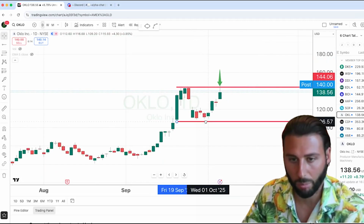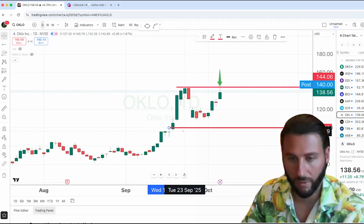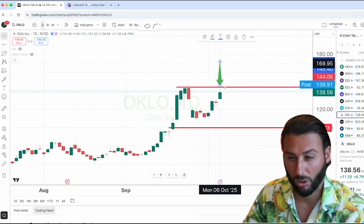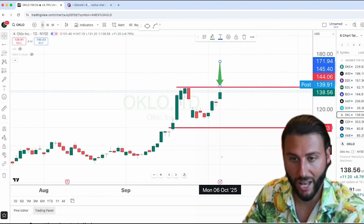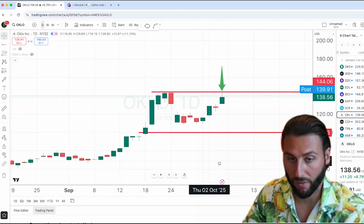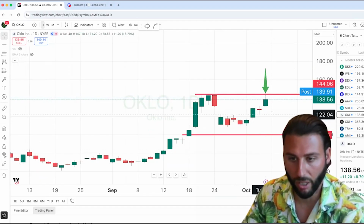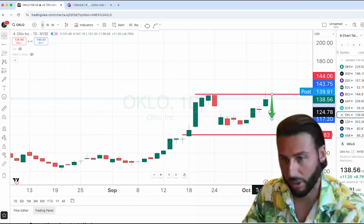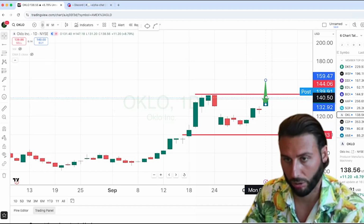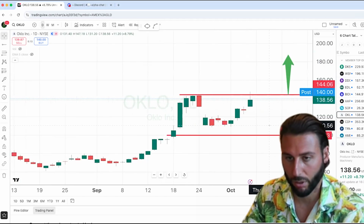This 106 is the pivot here, but this name is so wild that the psychological level of 100 probably acts as support. So you've got a 40% range for a flag here, which is insane to think about. If this name, for whatever reason, is not going to be the next NKLA and go to zero a year from now, if it's actually going to hold up and trade higher, you're going to want to see this thing pull in, get nowhere close to 100, flag out probably between 120 and 140, and then eventually get that breakout through 140 down the road.